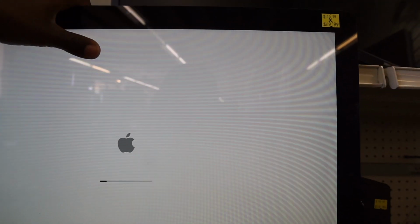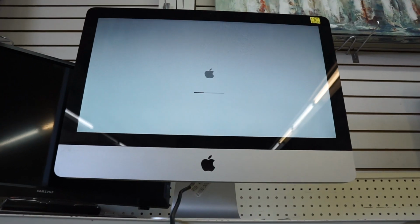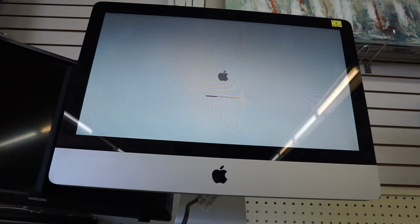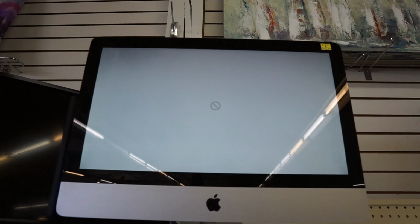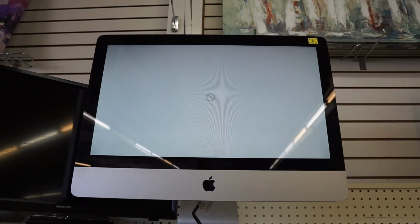But after plugging this one up, it took maybe about 15 minutes until it finally actually loaded up, and as you guys see, it was $70, so that's a lot of money. So I'm actually hoping that this does work. But after waiting a while, the prohibitory symbol popped up on this, and I think this could be an easy fix, so I might take the gamble on this and still go ahead and pick this one up.